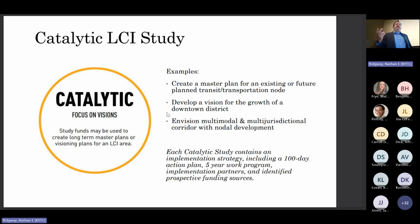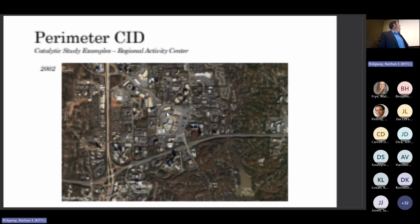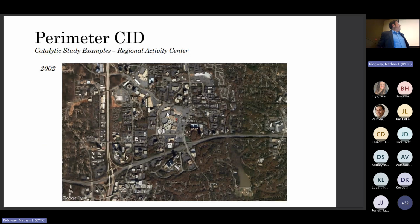Most of the teams had 3 different types of professional expertise. They had architecture and land use, urban design. They had engineering, obviously, and transportation planning. And then actually almost every LCI has a market study. So there was also a focus on trying to be as realistic as possible with the economic possibilities of each of these areas. So I'm just going to give a few examples.